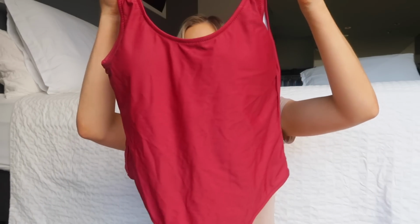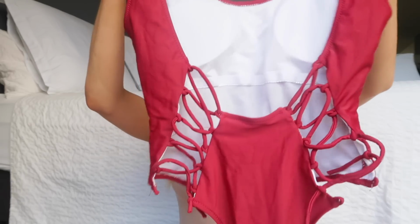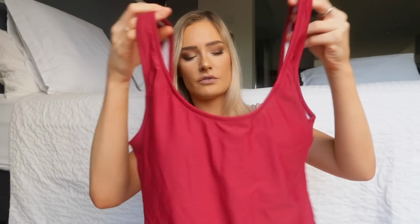The next one I have is actually a one piece. And I didn't try this on in the video because it is way, way, way too small. It just fit so weird. And this part was pulling really far and was just going straight up my butt. So I didn't try that one on because it just looked way too awkward, which I'm really disappointed about because I love one pieces and I don't really own any. Actually, I don't own any for a fact. So I'm going to have to keep searching for a nice one piece because that one just didn't work for me. So I'll probably give it away to someone who can pull this off.